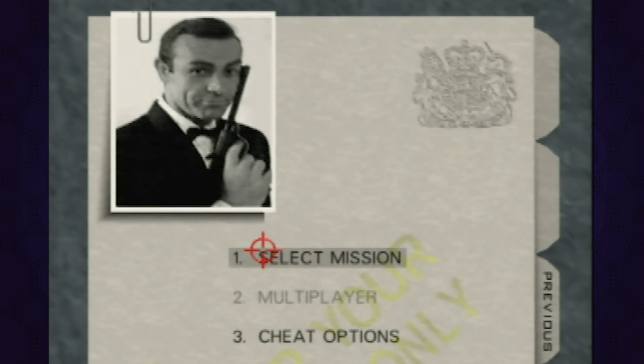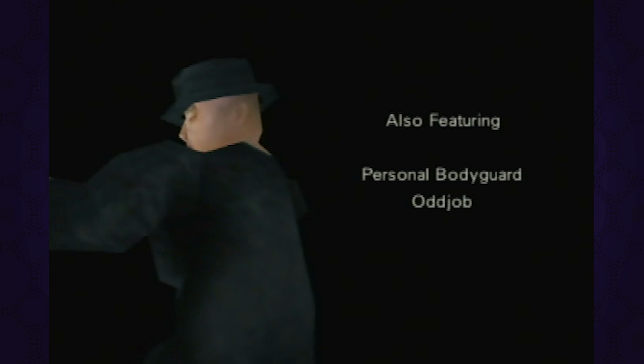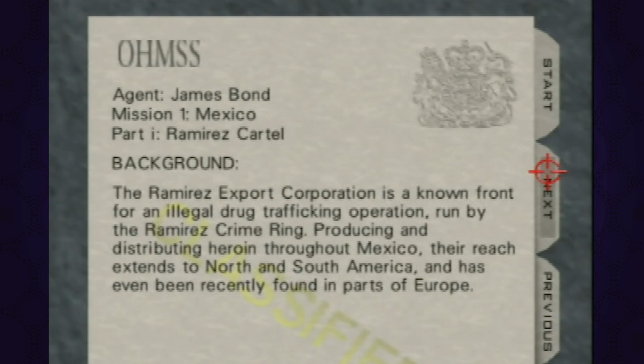And if you don't know anything about the Bond movies, just know that there's a bunch of new levels to play and you play as Sean Connery instead of Pierce Brosnan. They for some reason threw Oddjob into the original GoldenEye, and this is the movie he was actually from, so there's that. Now there's a ton of new missions and levels in here, but I only played one.